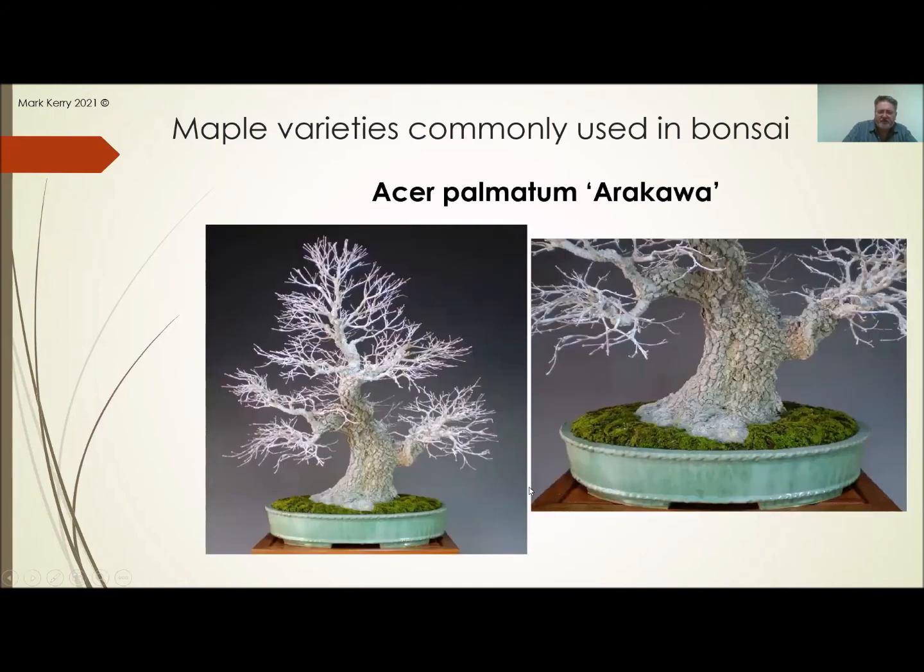So as I was mentioning before, Arakawa, it's a rough barked maple, so it's a cork bark maple, and usually they're quite sparse trees. This one's actually a very well ramified specimen, and that's just showing you what beautiful bark it's got, and really that's the feature for this tree, is to have this corky bark.